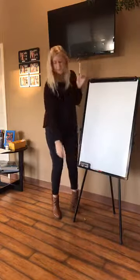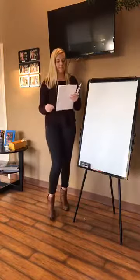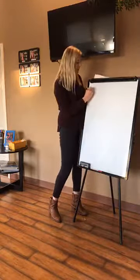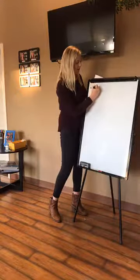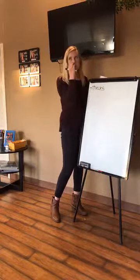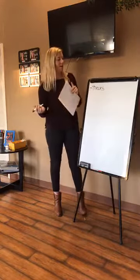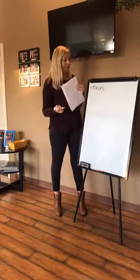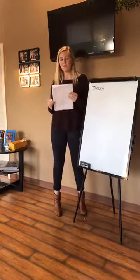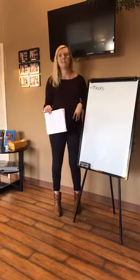Alright, so for our good list, we've got lots of good stuff. I already talked about it, but a really good one during this time of year is thieves. Thieves is a blend of oils, includes clove and things like that, so it smells really nice, and it's immune boosting.